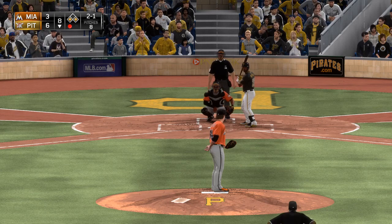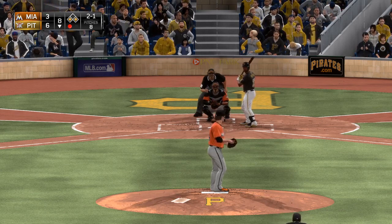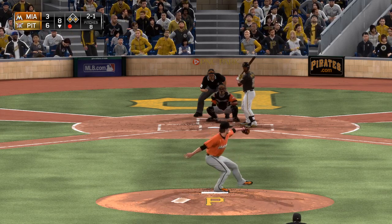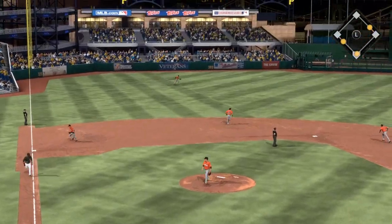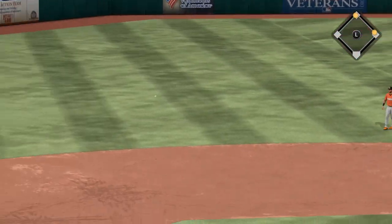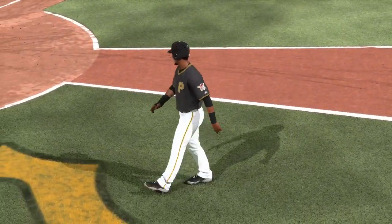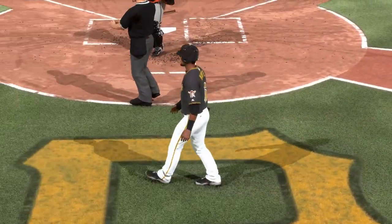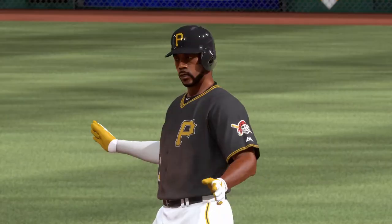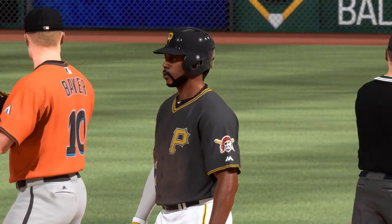Runners are at the corners with 1 man out. A 2-1 offering. Here's a ball lined into left center field, and it's going to get down for a base hit. In to score is the runner from third, and that will stretch the lead to 4 now. And that may be the at-bat there that finally seals the deal. That'll make it a 4-run lead right now, and that would be awfully tough to overcome this late in the ballgame.